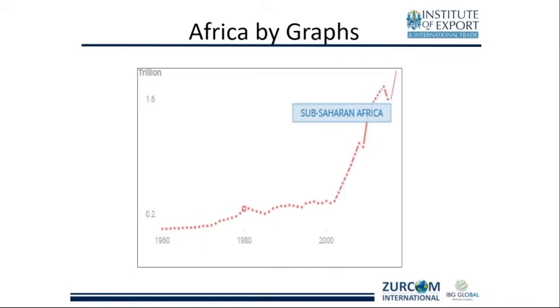So if you look at a graph of the growth in the total size of the economy of Africa, we see that there's an inflection point slightly after the year 2000. Now, I've got a theory about this, and I'm going to tell you a bit about what really happened and what brought Africa, sub-Saharan Africa, up to a growth where the GDP is now about 2.2, 2.3 trillion US dollars.